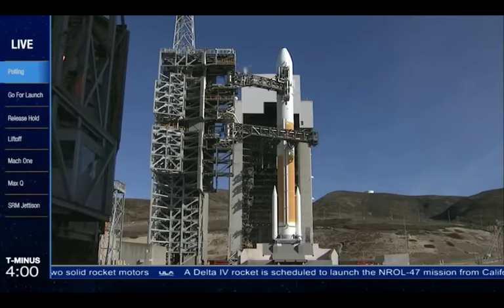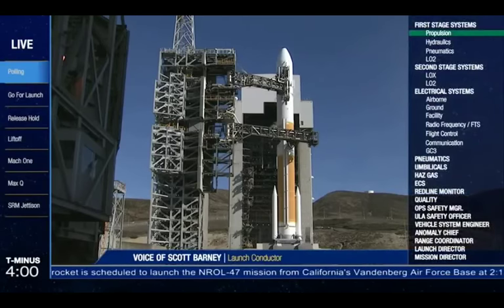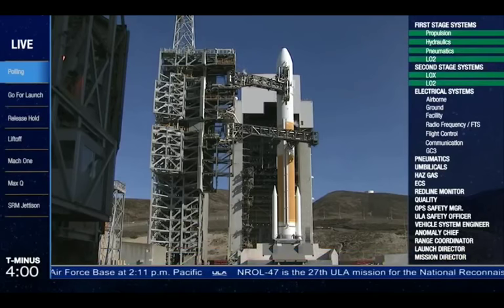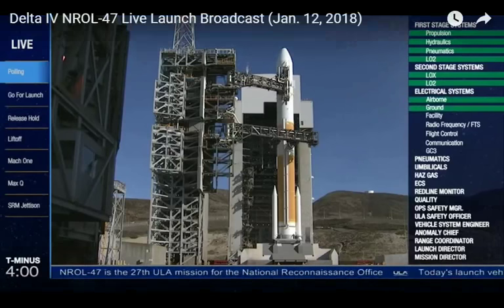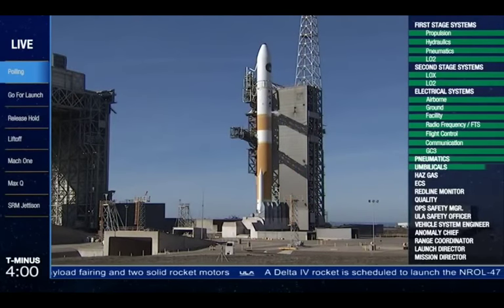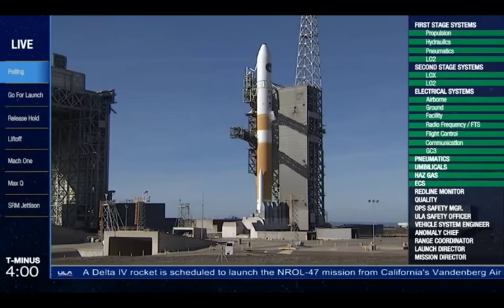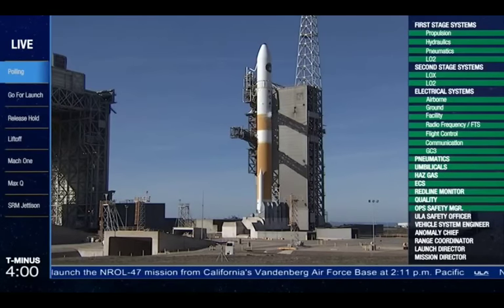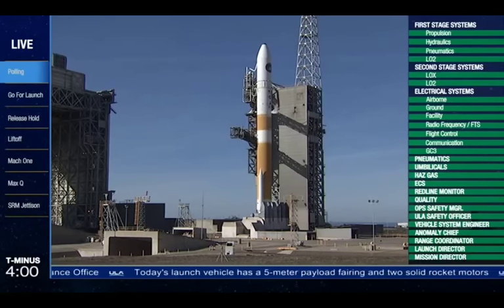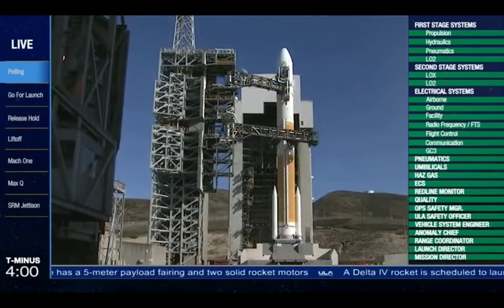L minus 7 minutes. Status check to proceed with terminal count. First stage systems, propulsion. Go. Hydraulics. Go. Locks. Go. LH2. Go. Second stage systems, locks. Go. LH2. Go. Electrical systems, airborne. Go. Ground. Go. Facility. Go. RFFTS. Go. Flight control. Go. Com. Go. GCQ. Go. Operations support. Go. Pneumatics. Go. Umbilicals. Go. Hazgas. Go. ECS. Go. Red line monitor. Go. Quality. Go. Op safety manager. Go. ULA safety officer. Go. Vehicle system engineer. BC is go. Anomaly chief. AC is go. Range coordinator. Clear to proceed. Launch director. The launch vehicle is ready to launch. Mission director. You have permission to launch. Proceeding with the count. L minus 6 minutes. VSC established. LOI DAS is recording data. LOI is ready.